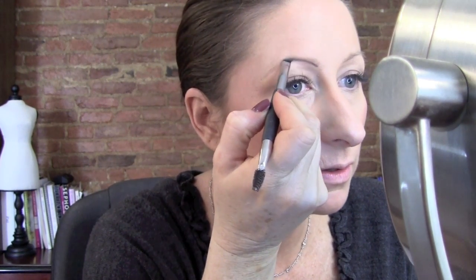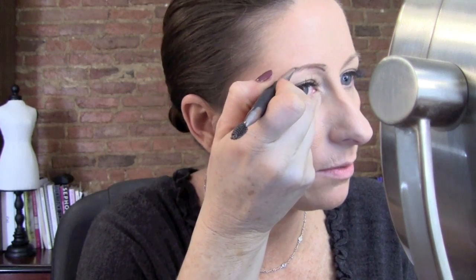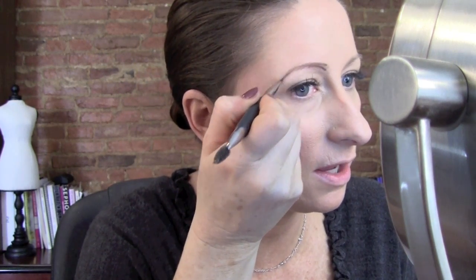I just dab it in there, tap it off, and then I kind of just start at the bottom, go up to a point, then start at the top, go back into that same point, then kind of finish off the tail. And then I take what's left on the brush to fill it in from there.